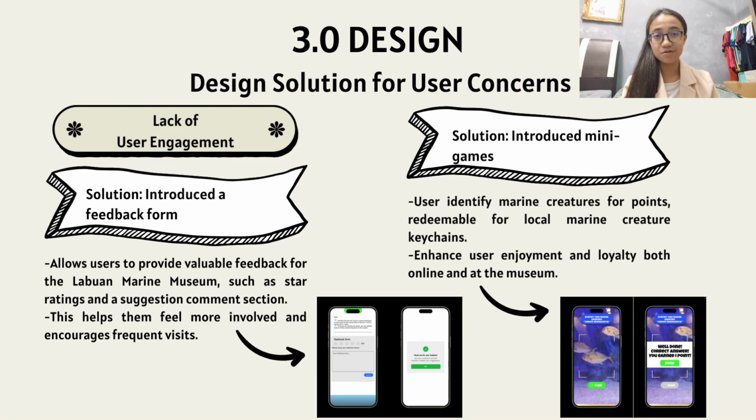In addition, to increase user engagement, we add a feedback form for the Labuan Marine Museum, allowing users to rate their experience and provide suggestions. This helps them feel more involved and encourages frequent visits. Additionally, we have introduced mini-games where users identify marine creatures for points, redeemable for local marine creature keychains. This game enhances user enjoyment and loyalty both online and at the museum.